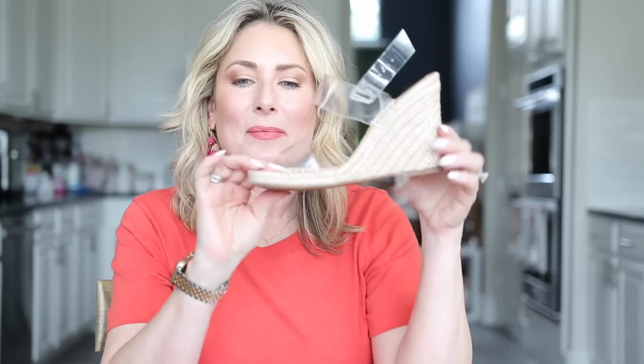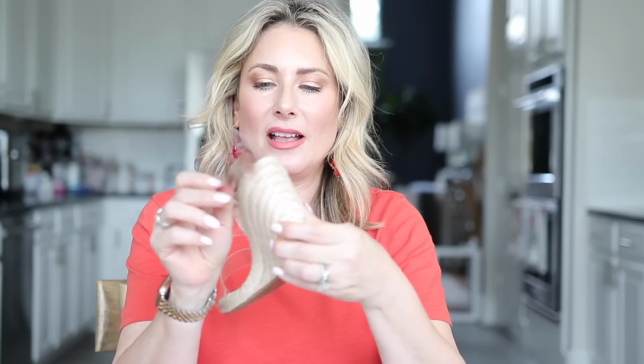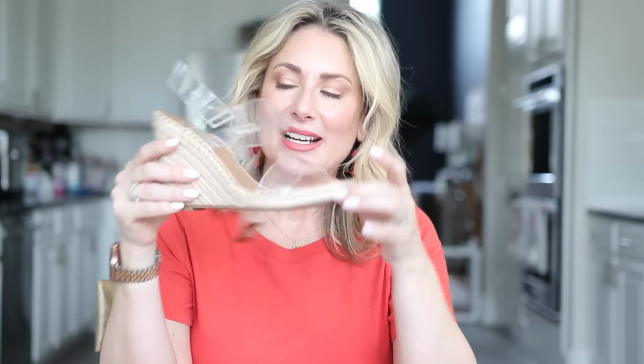Number 6 is this, the newest shoe to my collection. I think it's called the Uri wedge, and it's an espadrille. If the clear straps are not your thing, there are leather options, but I've got to say I love the clear straps. I think they're very nice and very elongating and comfortable, so it's a win-win.